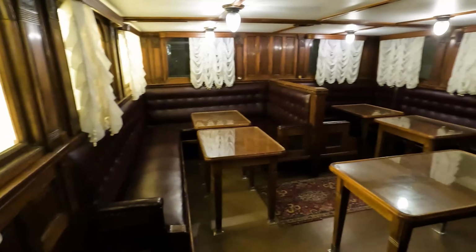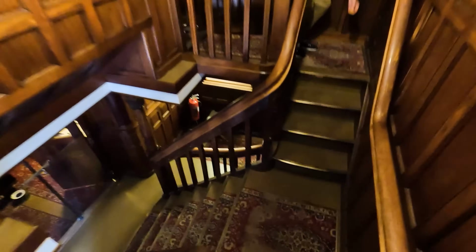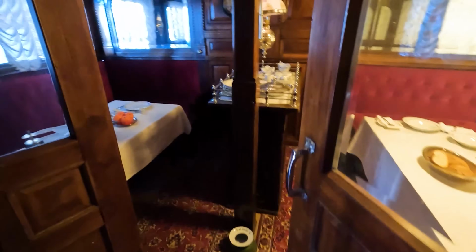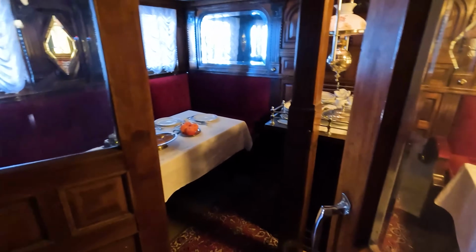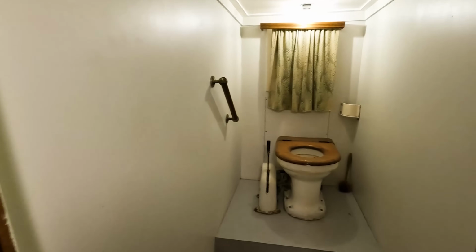Okay, so part of the Maritime Museum has a replica of what an old school cruise ship looked like. And there was a dining area. And I think all the way down, maybe they'll have a cabin with a bed and a bathroom. And the stairs creak. Very authentic. I mean, I'm guessing. I obviously don't know what a cruise ship was like in 1920. Let's see what we have down here. I guess I'll call this the sleeping quarters and the bathroom.